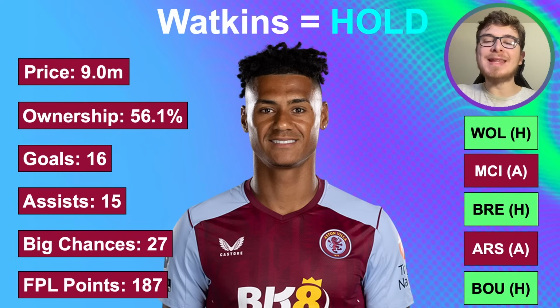If you aren't going to downgrade Watkins to facilitate another move like buying in Salah, Son, Saka, Foden, or maybe an Erling Haaland, I'd actually consider keeping Ollie Watkins from now until the end of the season, but definitely keep him for Game Week 30 against Wolves at home. I can't stress that enough.